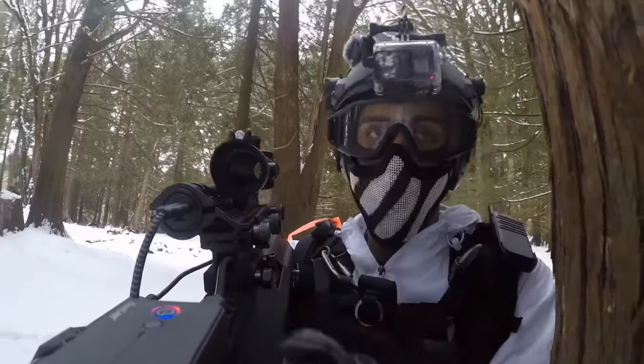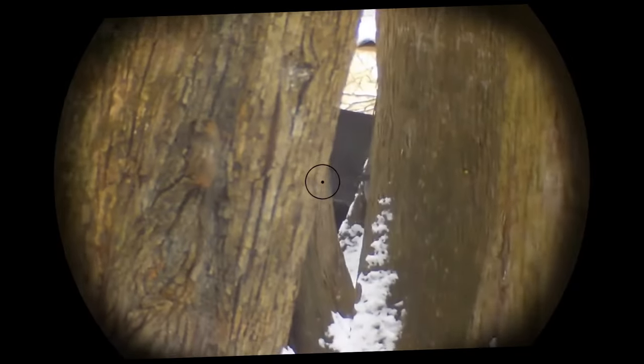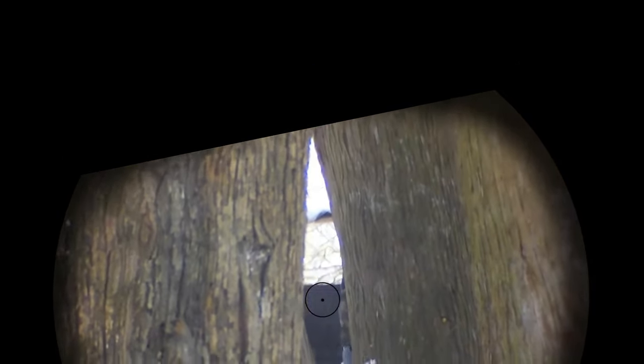Maybe that's why I'm always catching those filthy, gillied up, camping, bushwookie snipers hiding in the back, stuffing their mouths with Twinkies and beef jerky.